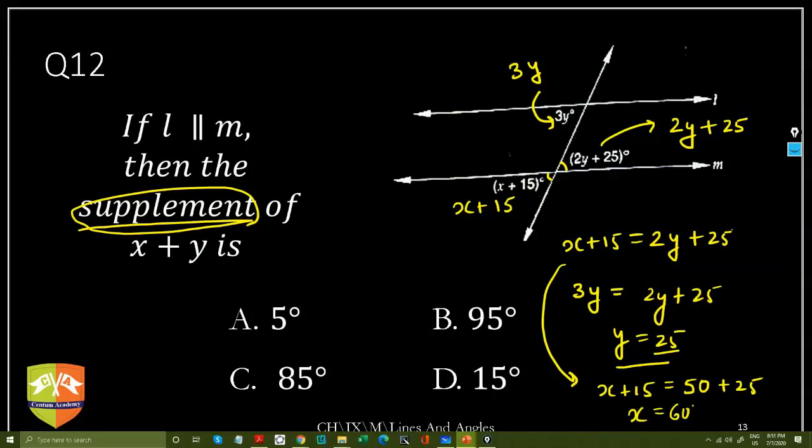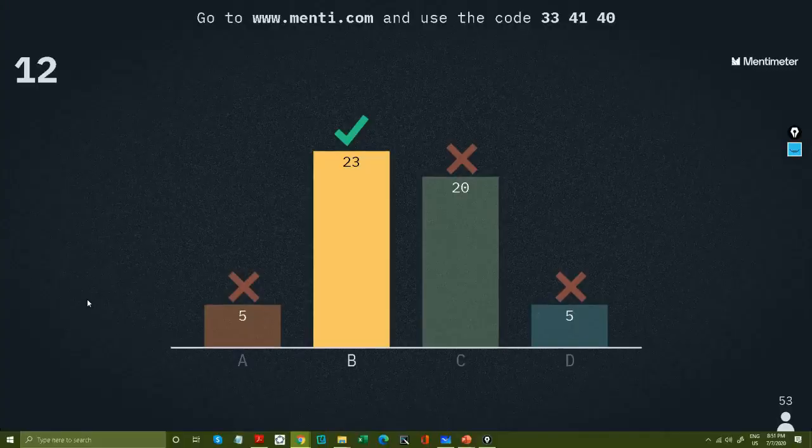Yeah, x is 60 and y is 25. So x plus y is 85. And you have to find out what? The supplement of this. Okay. Clear? So this was the answer.